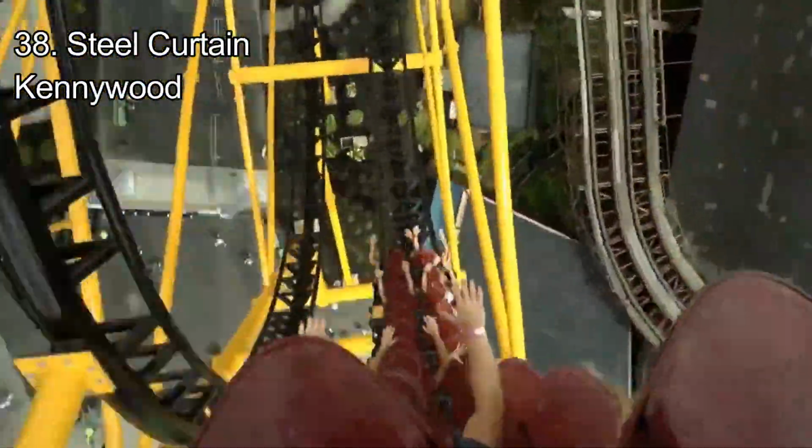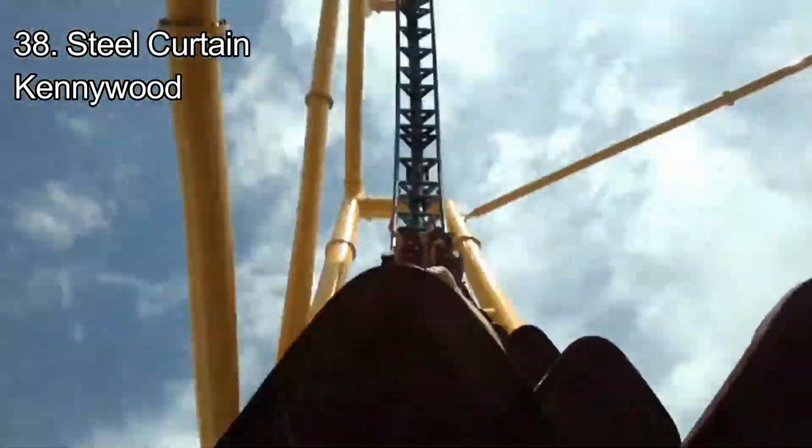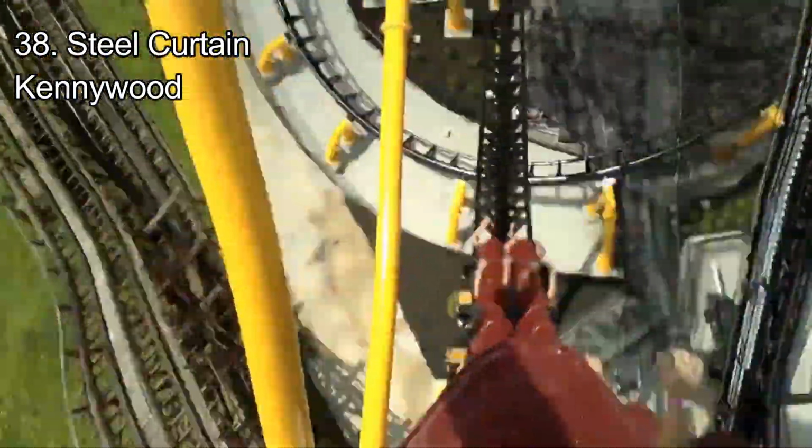38, Steel Curtain. Don't hate on me for this spot, but I never found Steel Curtain to be that great. The inversions are fun and all, but there is only one airtime moment and no intense moments. It's unique and fun, just not very forceful.